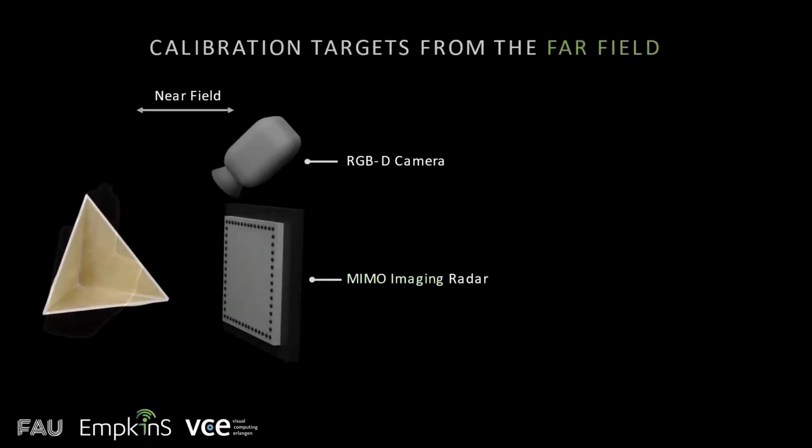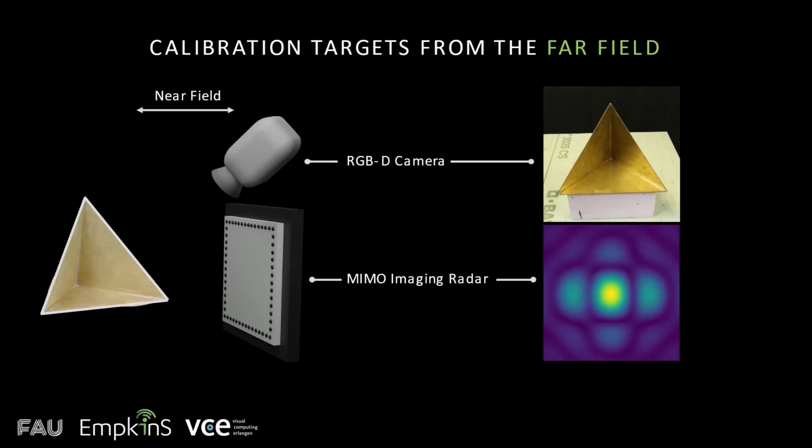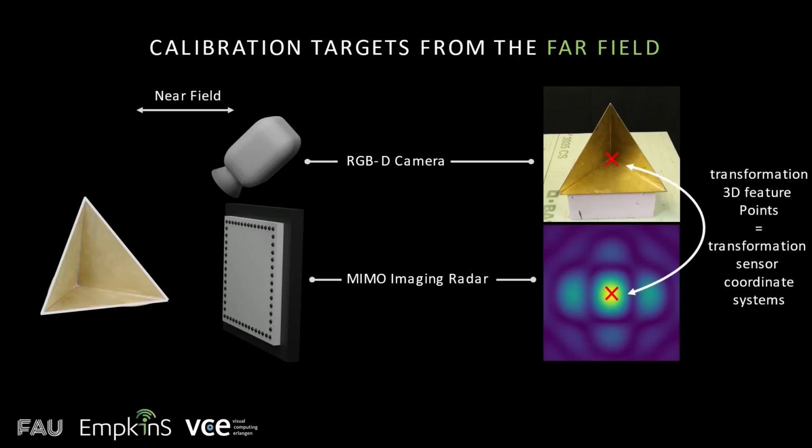To achieve spatial sensor fusion, many related approaches in the far field utilize calibration targets for that. And in these targets, certain feature points are detected from both sensors, and then their transformation between each other is determined such that the respective sensor coordinate systems can be related to each other.